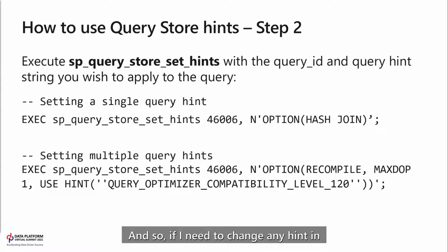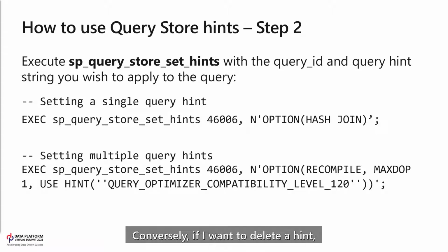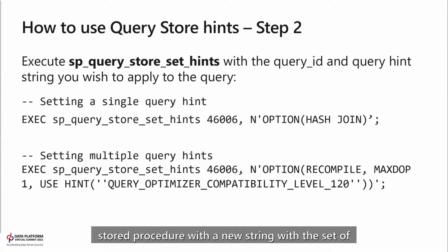And so if I need to change any hint in the future for this query, for example add a new query hint, then I need to use this same string and still add the new hint I want to add. Conversely, if I want to delete a hint but leave others, I again need to execute the stored procedure with a new string with the set of hints that I want to use.